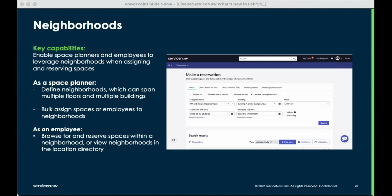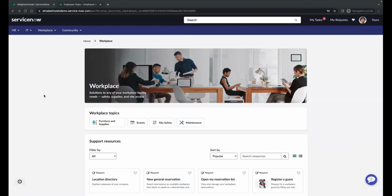So today what I'm going to be doing is going into a demo instance and showing you the experience that a user will have when creating a reservation when neighborhoods are set up for them. So I'll just go ahead and share my screen. Can you confirm that you can see my workplace? Yep, we see the topic page.